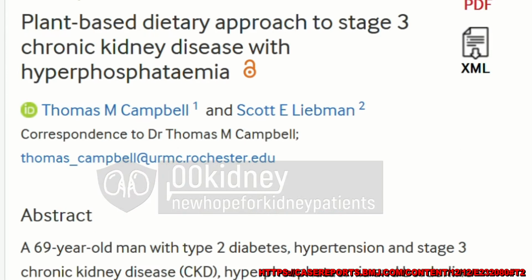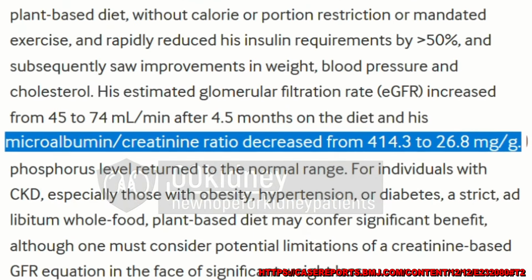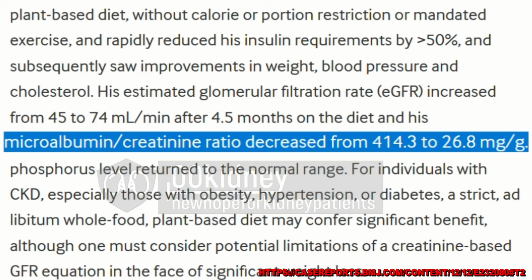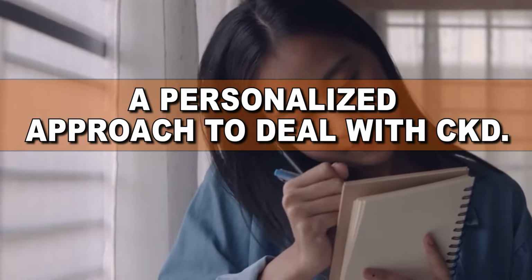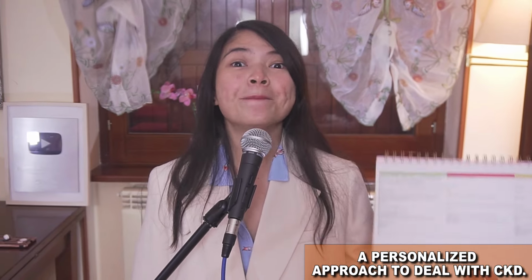However, it's not even the most incredible result. In this paper, the test subject showed a proteinuria level that went from 414, which is very, very bad, to 26.8. That's a dramatic shift toward better health. And of course, the approach they use is incredibly innovative and extremely effective. Best part? These can be personalized for your very own needs.